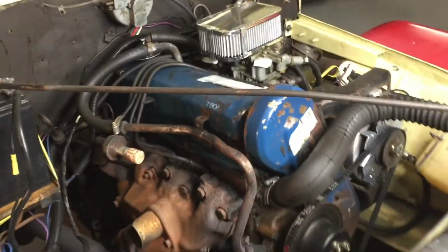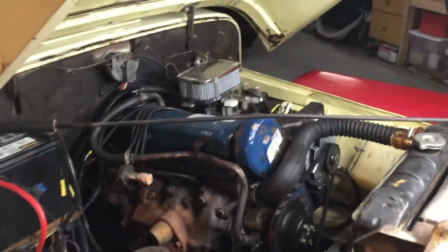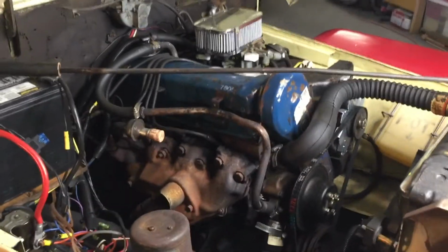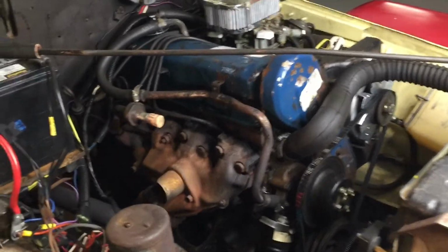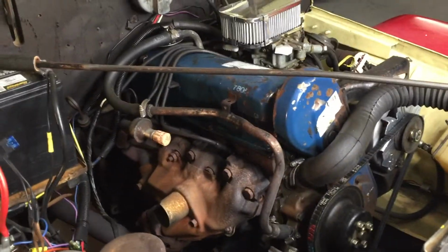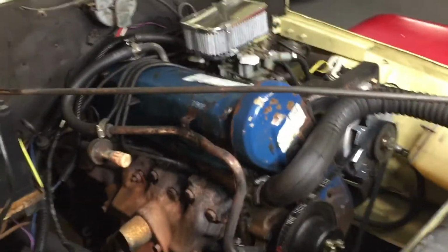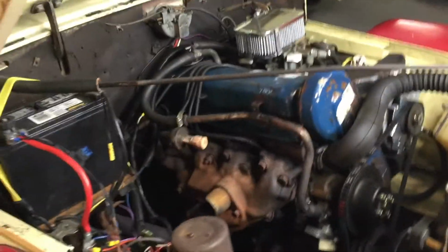Now, typically when I'm looking at an engine bay, I'm looking at it as though it has the original engine and drivetrain in it. But if it's a hot rod, you'd be looking at maybe a little V8 or something in here. But this, oh man, crazy. Pinto 4-cylinder. So I'm not really going to scrutinize anything about this little motor, other than it runs smooth, it runs good.